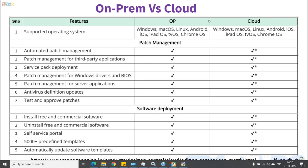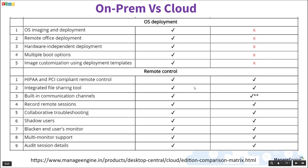You can simply go to desktopcentral.manageengine.com, sign up for your Desktop Central version. You should be able to see the product. However, Desktop Central cloud being a recent release, there are differences between the cloud and the on-prem versions.